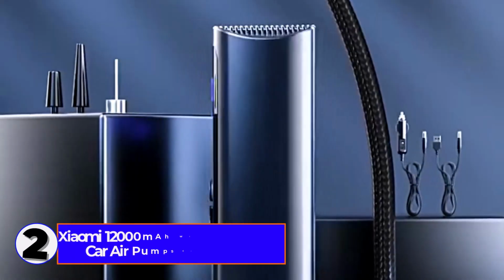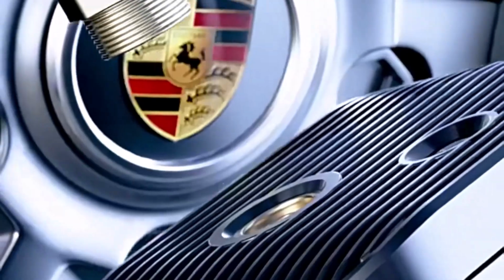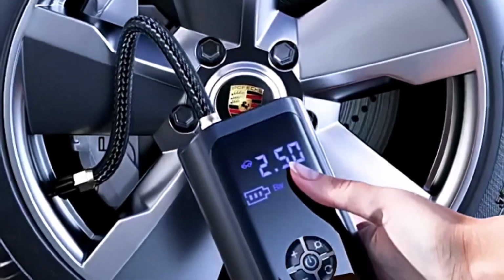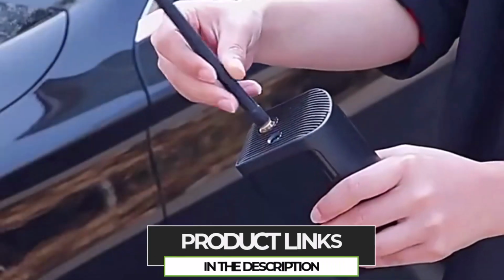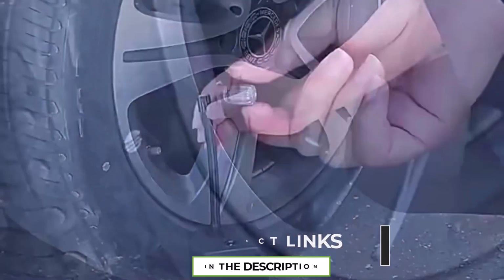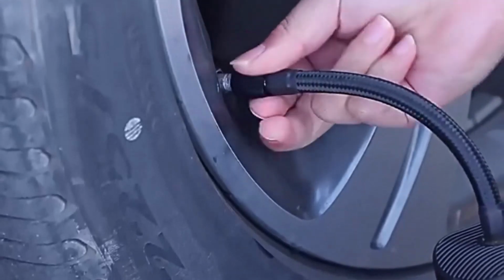Number 2. Xiaomi 12,000 mAh Wireless Portable Car Air Pumps Compressor. Meet the Xiaomi 12,000 mAh Wireless Portable Car Air Pump, your ultimate travel companion for hassle-free tire inflation and more. With its sleek, portable design and advanced technology, this air pump combines convenience with performance. Delivering up to 150 psi, it's perfect for inflating car tires, motorcycle tires, bicycles, and even sports equipment.